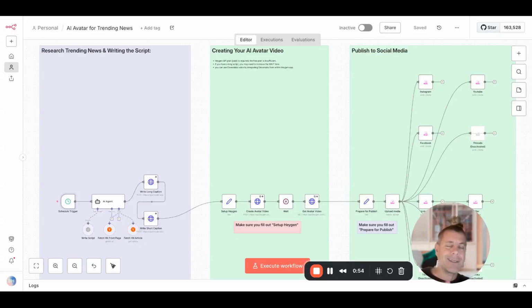And let me be clear about this. I am not a coder. I never have been. So if you've ever looked at code and your brain just shuts off, well, we're the same. But I built this and you can too. So let me break this down for you.